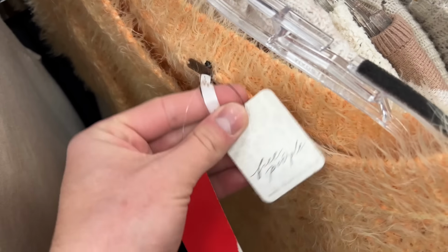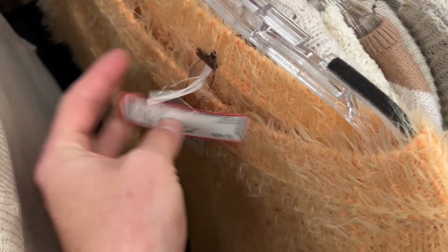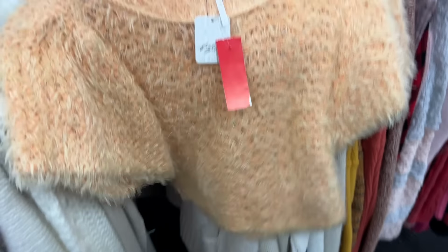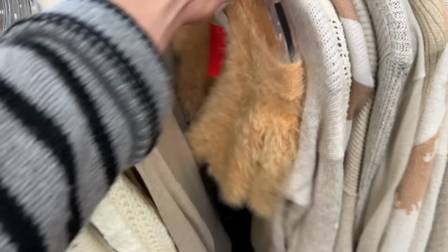So this next sweater I have seen here before. It is a New With Tags Free People sweater. It only retails for $88 or $98, and I thought it was going to be 15 or 16 before the discount, and it was 26. Comps just really aren't there, even though again it was super cute. I did end up leaving this one behind as well.